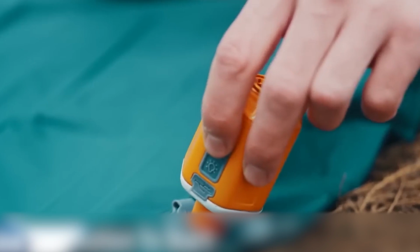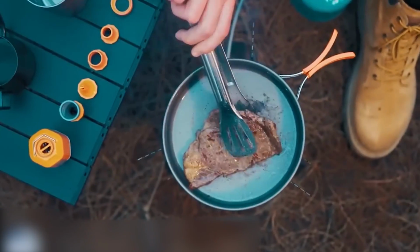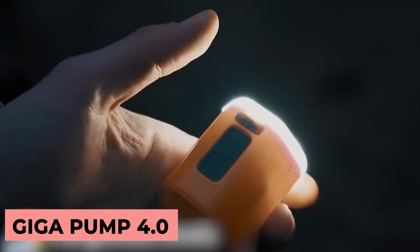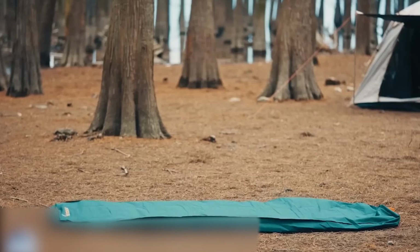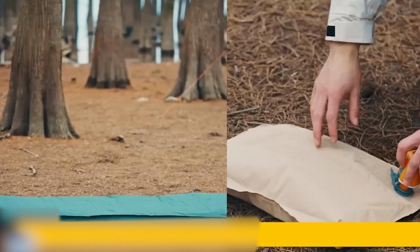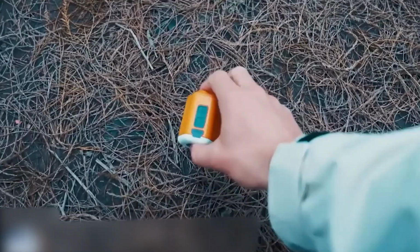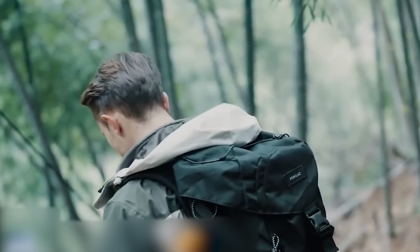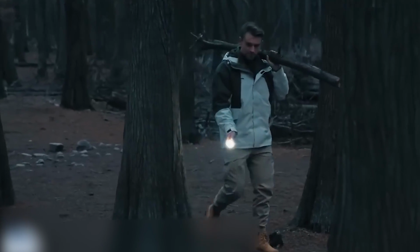Need a quick way to fill up an air mattress or a ridiculous amount of balloons for a birthday or other celebration? Well then look no further, because the Giga Pump 4.0 can do all the hard work for you. Equipped to be able to blow up balloons, air mattresses, and even the dreaded pool floaties that feel like they take a lifetime to fill. Not to mention the kids who don't want to help but feel like it should take 10 seconds to blow up a giant pool toy.